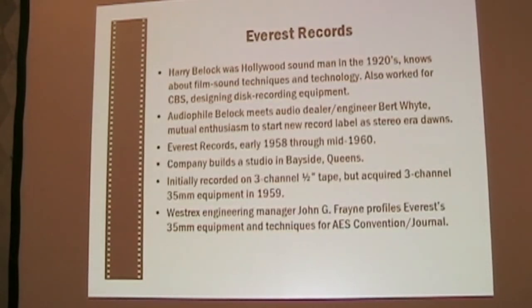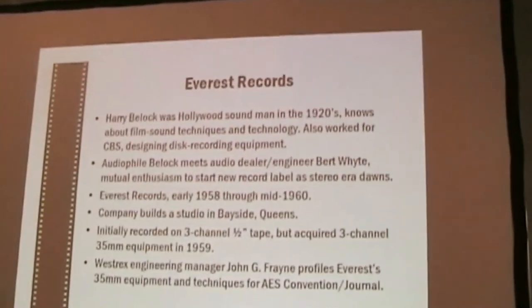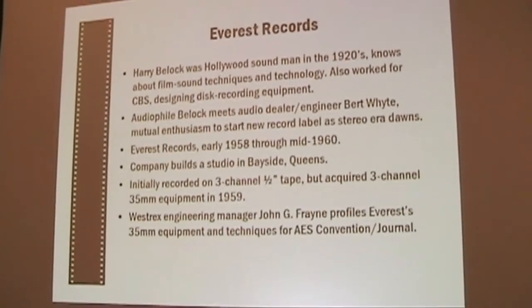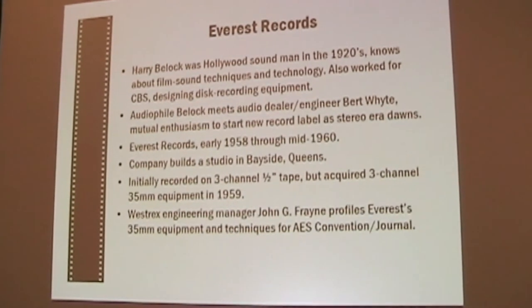So the beginner of this fad was Everest Records, and I highly recommend that you read Lon Hendrickson's detailed history of Everest that was published in Classic Record Collector. But the synopsis is, Everest Records was started by a guy named Harry Belloc, who was in the defense manufacturing business mainly, and he was an audiophile. He met a guy named Bert White, who was an audio engineer, and basically, they decided to get into the record business.